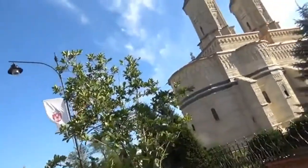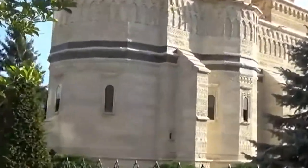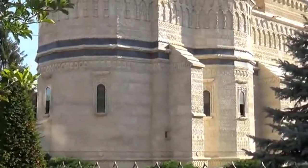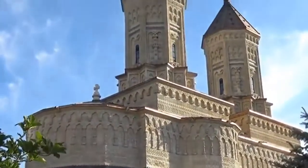So this building, I believe, is called the Three Hierarchs Monastery. I don't know if you can see the details on the walls, but there are pretty intricate designs there. I'm gonna see if I can get closer. It's a lot of stone carving involved in this. Pretty cool.